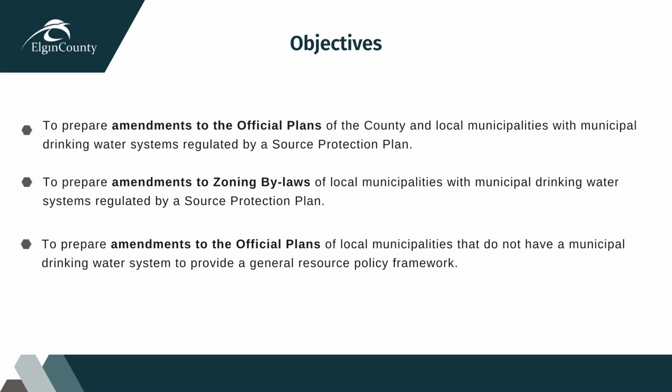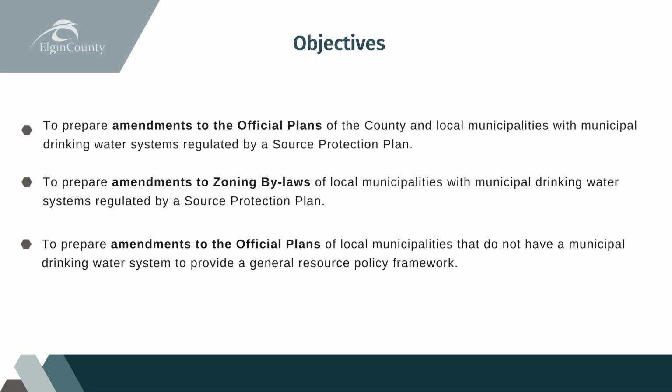So, the county's objectives with respect to source protection planning are to prepare official plan amendments and zoning bylaw amendments to the county and local municipal plans that have a municipal drinking water system that is regulated by a source protection plan, and to also prepare more general official plan amendments for the other local municipalities that do not have a municipal drinking water system.